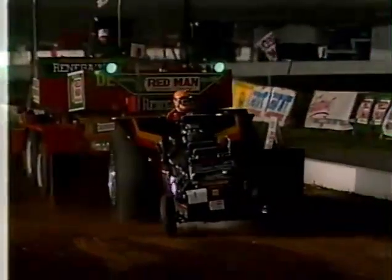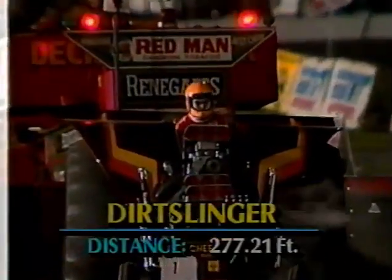He's got a combination of less horsepower but more movable weight. His front end's carried just right. He had to get on the brake just a little bit and pull it over to the right-hand side. Oh, I don't think he quite got there. 277.21 feet. He did not quite do it.